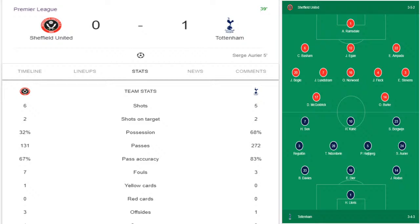Bergwijn is chopped down by Ampadu. Free kick Tottenham. And Aurier's screaming as well there. I think someone probably trod on his foot. What a ball that is in from Son. Yeah. It's good defending from Ampadu, because he has to get something on it. If he doesn't, that's a tap-in for Harry Kane. Free kick Tottenham. So we nudge towards half-time.